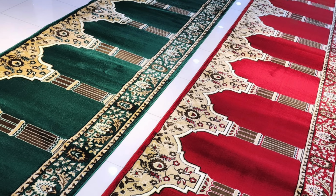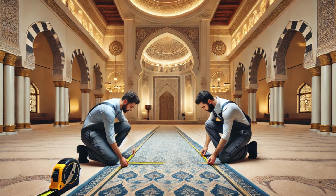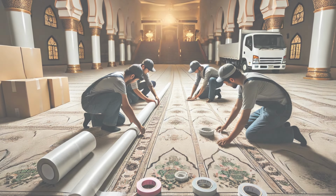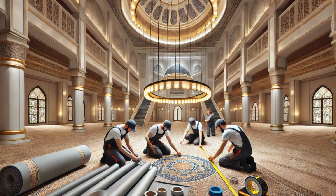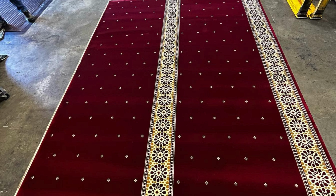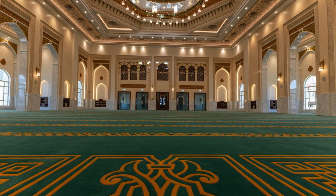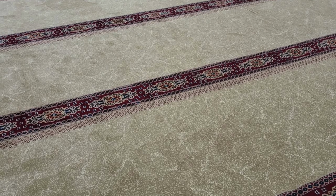Proper installation of mosque carpets is vital to ensure longevity and comfort. The floor must be thoroughly cleaned and leveled before installation to prevent bumps and wrinkles in the carpet. Precise measurements are necessary to ensure a perfect fit, especially for wall-to-wall carpeting. The carpet is then secured using adhesive, double-sided tape, or carpet grippers to prevent movement and ensure safety. After installation, a thorough inspection is conducted to check for any misalignment or imperfections, and the carpet is vacuumed to remove any loose fibers or dust.